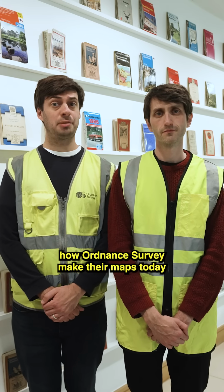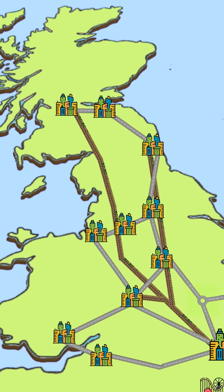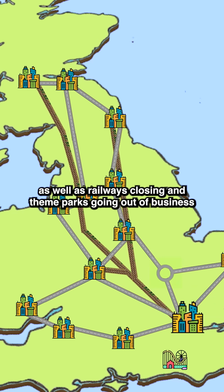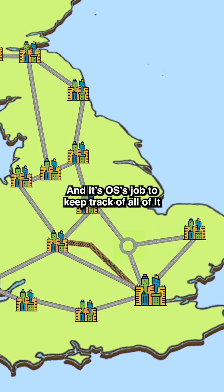Last time we looked at why Ordnance Survey maps are so important, but this time we want to look at how Ordnance Survey make their maps today. I thought OS already made all their maps ages ago. Yes, but things have changed since ages ago. There are constantly new roads, new housing estates, enlarged roundabouts, as well as railways closing and theme parks going out of business. And it's OS's job to keep track of all of it.